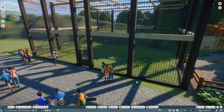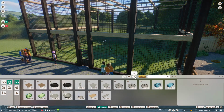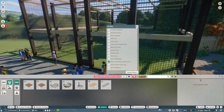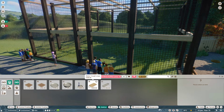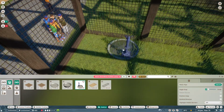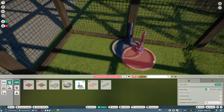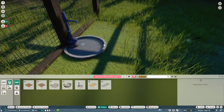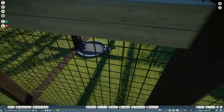I don't think I'll put a pond. I think what I'll put is just a normal food and water thing like this. If I just bring up the species, see what they can have. They can have a water trough like that. They can have a bowl. I do like these ones, so I'll probably get one of these in. Something like that. Gives them somewhere to have a drink. Let's just check. Yeah, that's accessible. And there we go, he's having a drink. Good, so that's their drink sorted out.